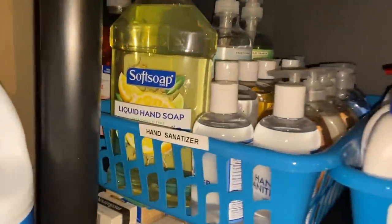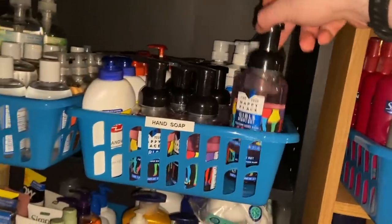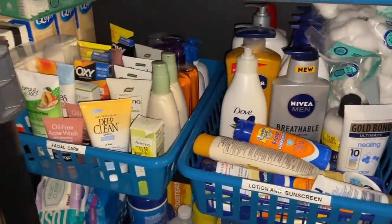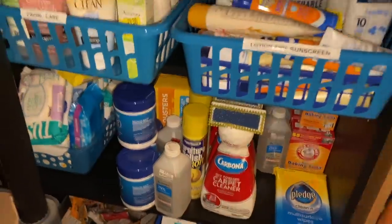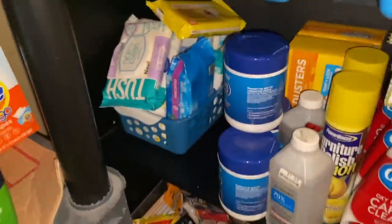Let's keep going. Here I have liquid hand soap and sanitizer. So I got some soap refills back there, hand sanitizer and hand soap. I got a ton of this on sale at Walmart for free with a rebate. Here I have Q-tips, cotton swabs, and facial products. So lotion and lots of facial stuff. And then here's just a random cleaning shelf, just whatever I couldn't find another spot for. It made it up here, and I do have some wipes back there.